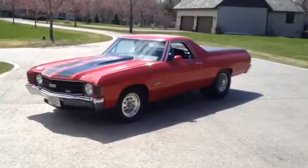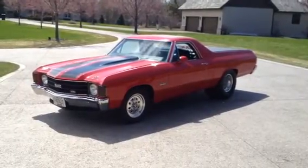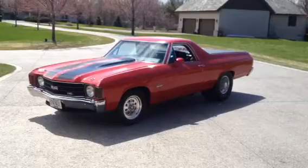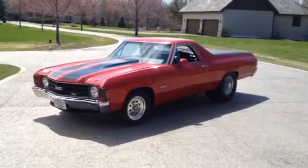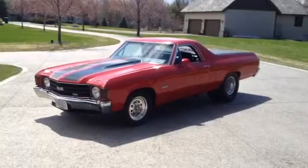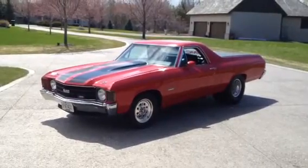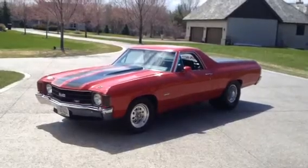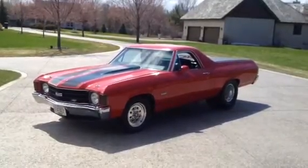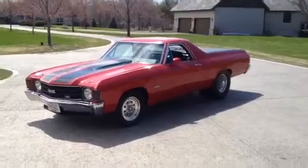Okay, you were looking for video on a 1972 GMC Sprint Pro Street. Here you go. This is my hot rod. 575 horse, big block Chev, 496 cubic inches, 613 foot-pounds of torque, all at the crank.